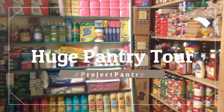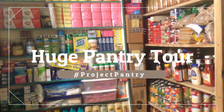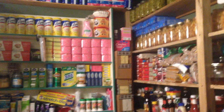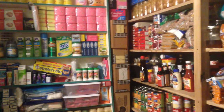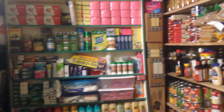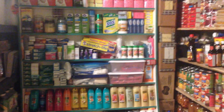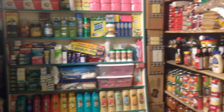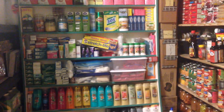Hi y'all, I just want to stop back in and show you my cleaned and organized pantry. I'm going to go over everything individually and also tell you what I need to stock up more on and why I get some of the things that I do. First off, you'll have to excuse me, I got a little bit of a cold.